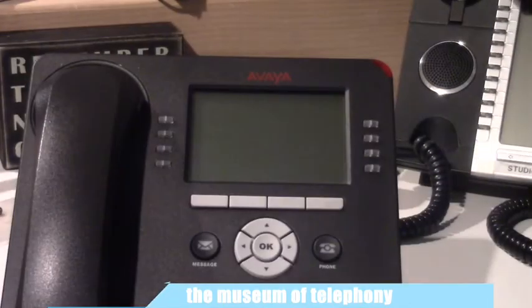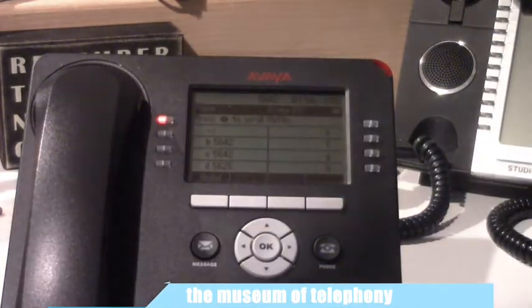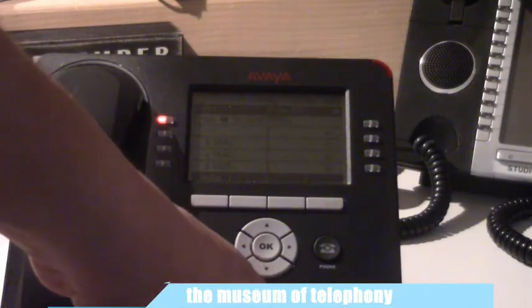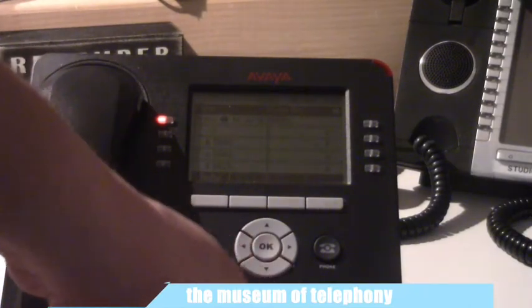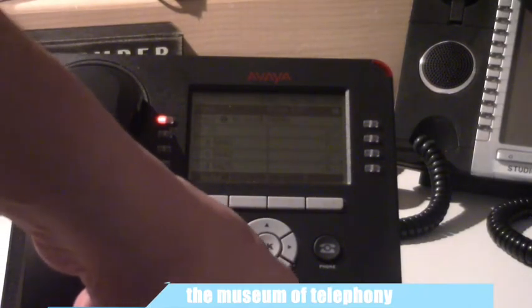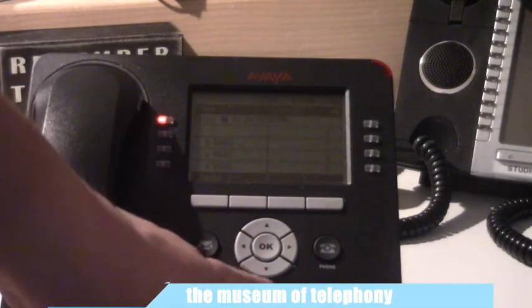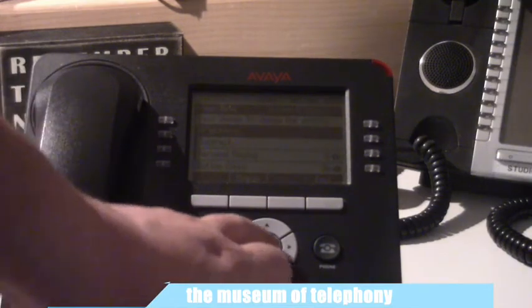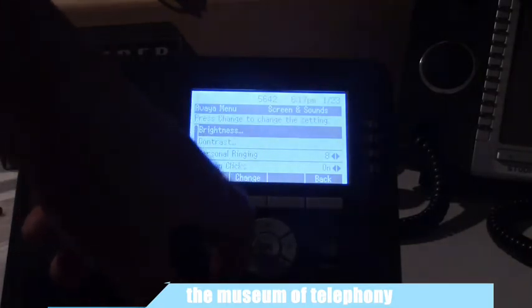It does a checksum test because it runs software, and it's backlit. Now I turned it off because it was keeping me up at night because it was in my room. Now I'm going to change the screens and sounds. I'm going to change the brightness. I'm going to crank it up so you can actually see the thing, and you hear the confirmation tone.